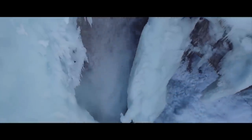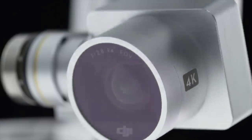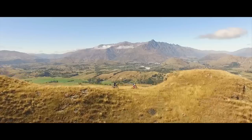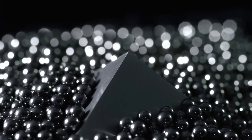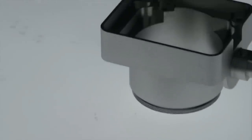The visuals created by the professional version of the Phantom 3 are realized via an ultra-high definition 4K camera which records crystal clear, beautiful video, as well as 12 megapixel still photos. We've built our camera from the ground up using the highest quality aluminum pulled from the crust of the Earth itself because of its inherent lightweight quality, its propensity for strength, and its resistance to corrosion.